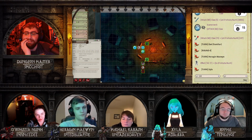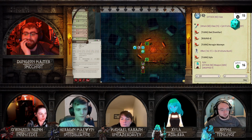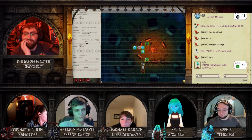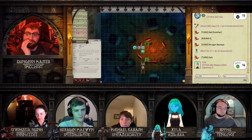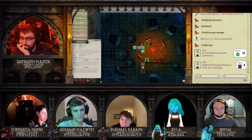So I have advantage because my construct is solid. Does that hit? Yep, it has a low AC. We hit on like a 13. 16, and since I'm using short swords, I use this 1d6. 4 plus 8, and then I'm gonna throw on my rampaging power, which is a D10.